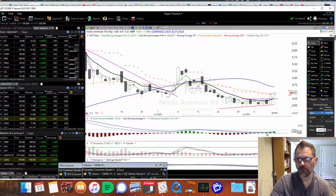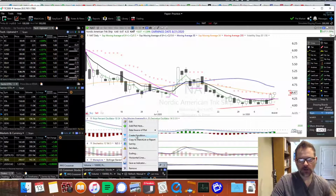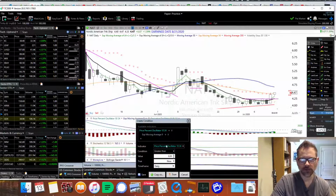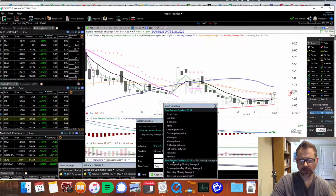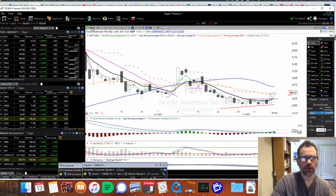You can scan for scenarios where the MACD crosses over the moving average here. So what you can do is, I've got a bunch of moving averages here. Actually down here, I've got price percent oscillator, which is similar to MACD. If I click on that arrow, I can create a condition for a crossover. So if I go create condition, and then instead of greater than, I'll say the price percent oscillator is crossing up. So that's one way to do it. I've actually got that in here.